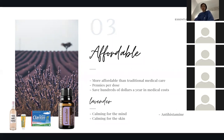Okay, so lavender is also great for so many other things. You had asked about allergies. It's the natural antihistamine. So I use this instead of Claritin and Zyrtec. I haven't had to use allergy meds in over 5 years. It's great to calm the skin too. So if you have any kind of bug bite or cut, you can put that right on the boo-boo.